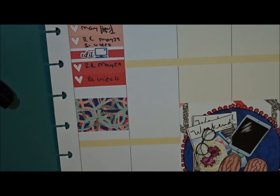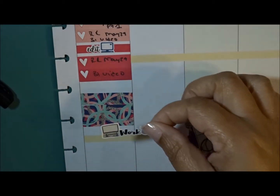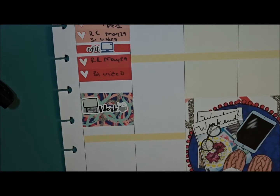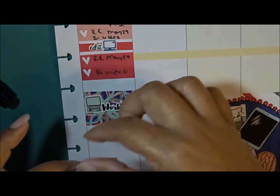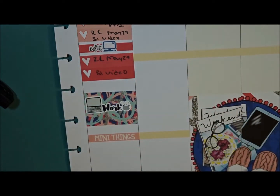I am looking for my work stickers underneath all this pile here. Okay. All right, there's that. And then my daughter and I, we had a Target run, and we stopped at Starbucks. So I'm going to get out my mini things for that. And I'm just going to leave that gap, but I can always bring in some more of that washi, which I think I will.